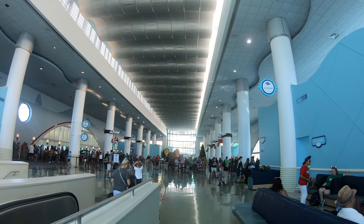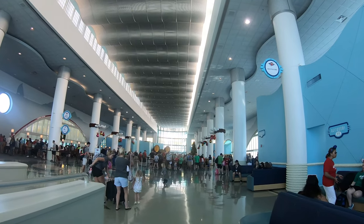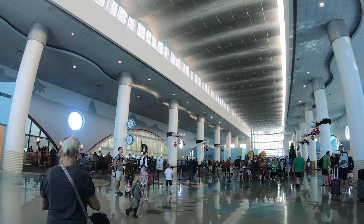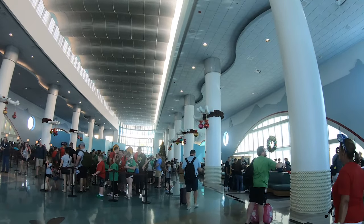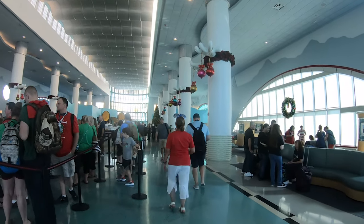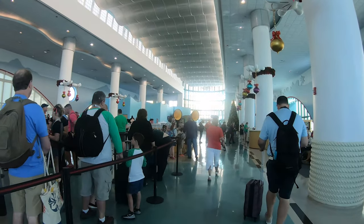So you're gonna head back up the escalators, and now you're in the cruise terminal proper. And it's a large area, and if you are a regular passenger, this is the line you're gonna go in to get checked in. And that is where they will hand you your Key to the World card. So for almost all the passengers, that's the line to get into.